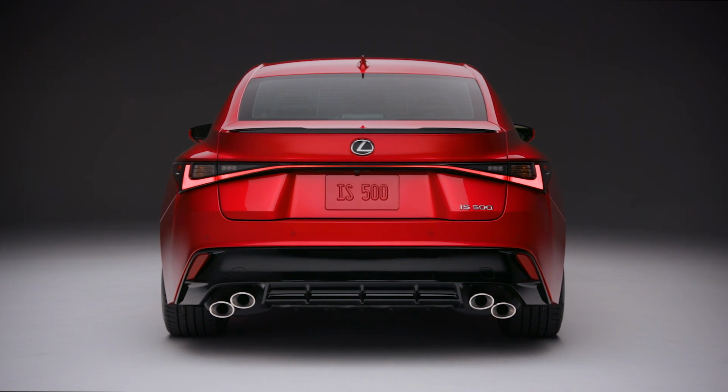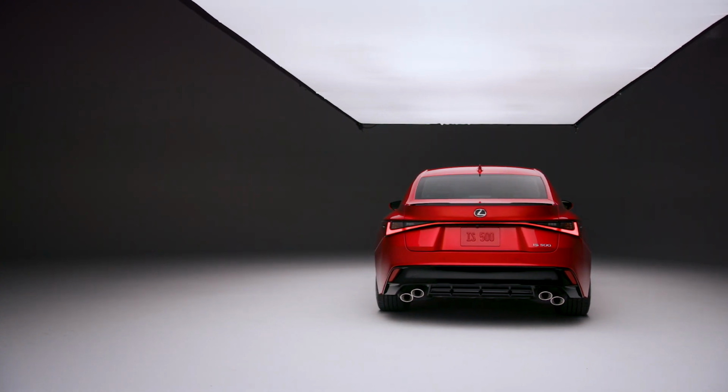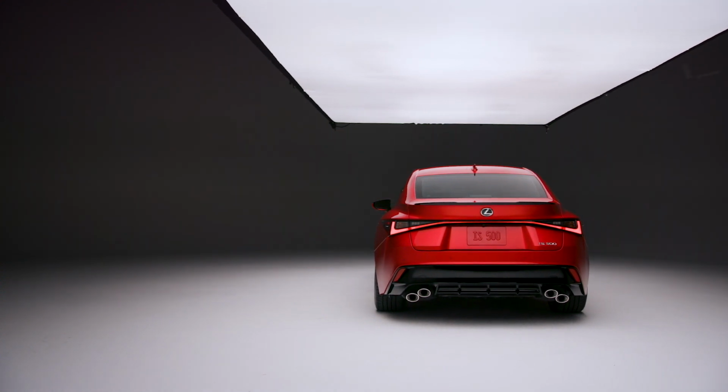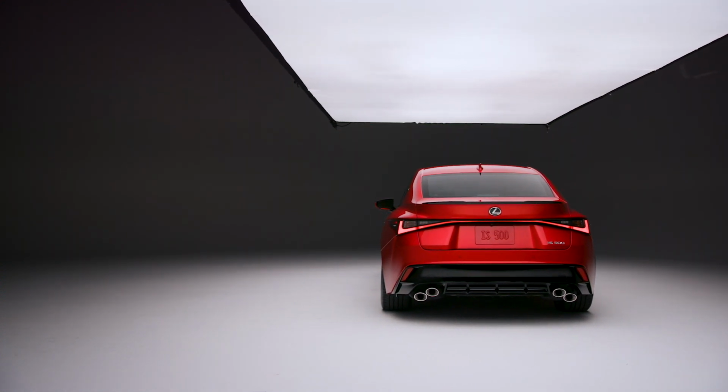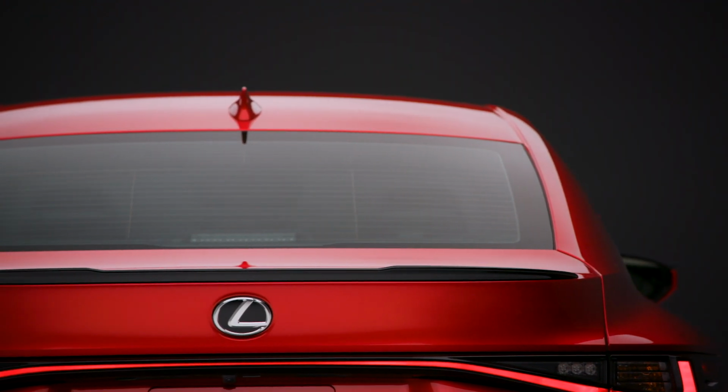The next trim to that is the IS500 Launch Edition. The Launch Edition, though, is only 500 being made in the United States alone. These will go for a price of $67,400.